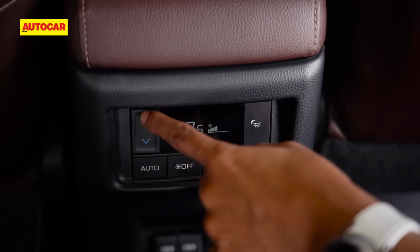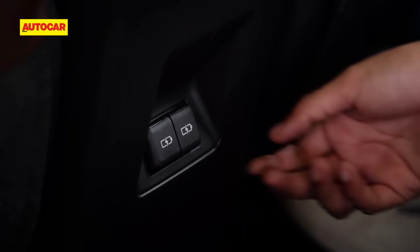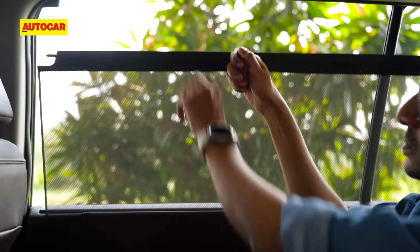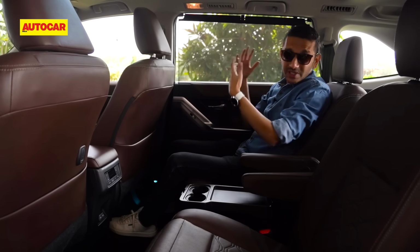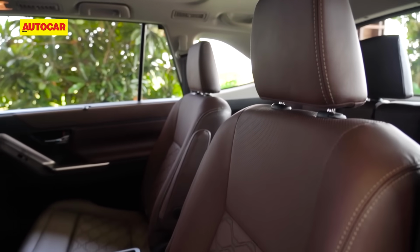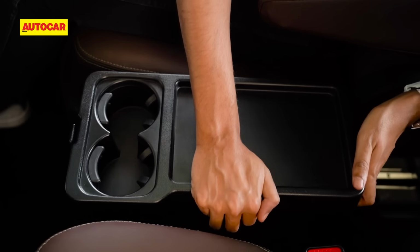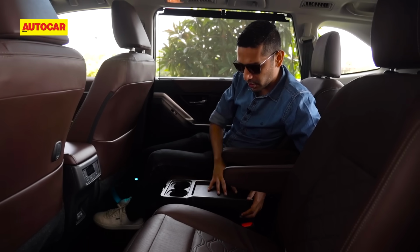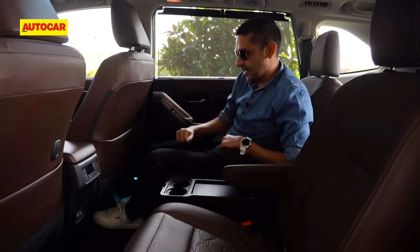You also get your own climate zone back here, so you can set the temperature for the rear half of the cabin, and there are 2 USB Type-C ports. You also get this handy manually applied sunshade, which is really handy because it's a big window. It lets in a lot of light, so you can block that out if you don't want it. Then there's the center console, which again, if you don't want it, can be folded down. It's attached to this seat, but when it's in place, there's a nice little spot to keep your cell phone, and 2 cup holders and 2 bag hooks.